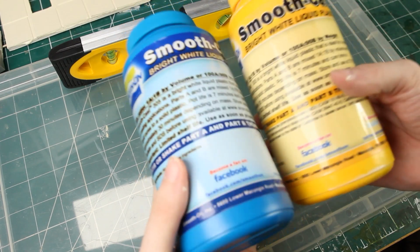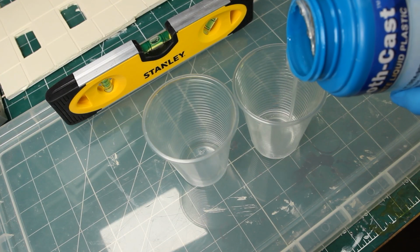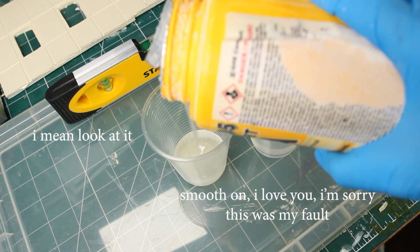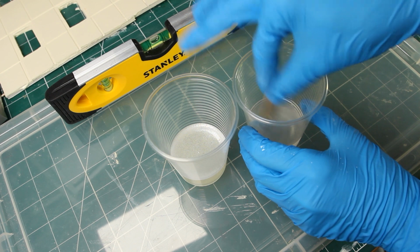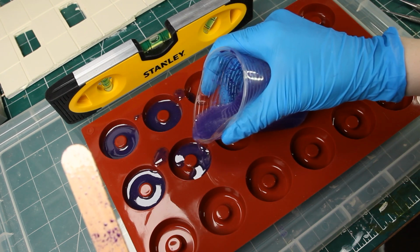They are also way too big, and so I ordered some more. I found this ancient Smooth-Cast in my collection that has definitely been open for way too long, but I decided I might as well give it a go and see what happens. Spoiler alert, I definitely had to redo these. But nonetheless, I did use the Smooth-On pigments, which are really good, and I made some castings.